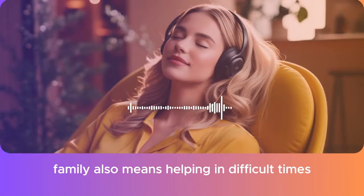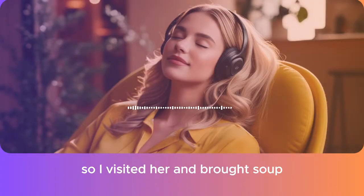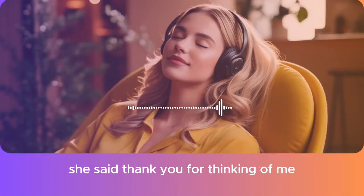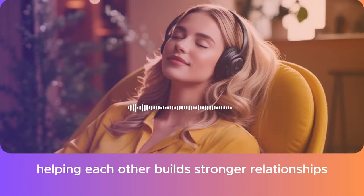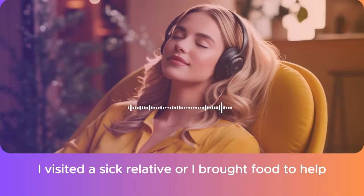Family also means helping in difficult times. A few months ago, my cousin was sick, so I visited her and brought soup. She said, "Thank you for thinking of me." Helping each other builds stronger relationships. You can describe it simply, I visited a sick relative, or I brought food to help.